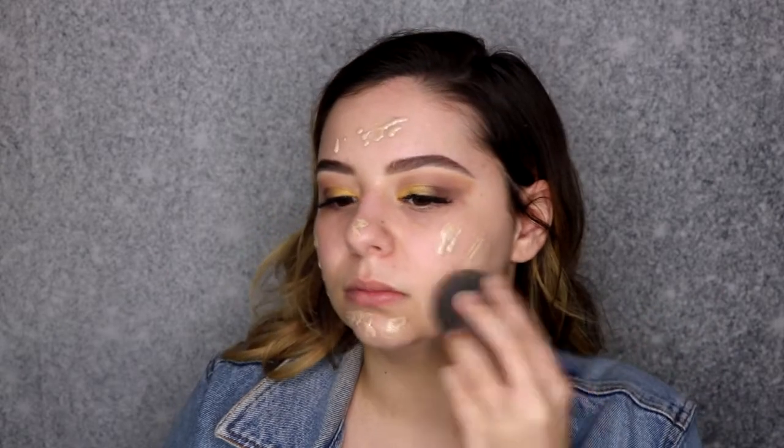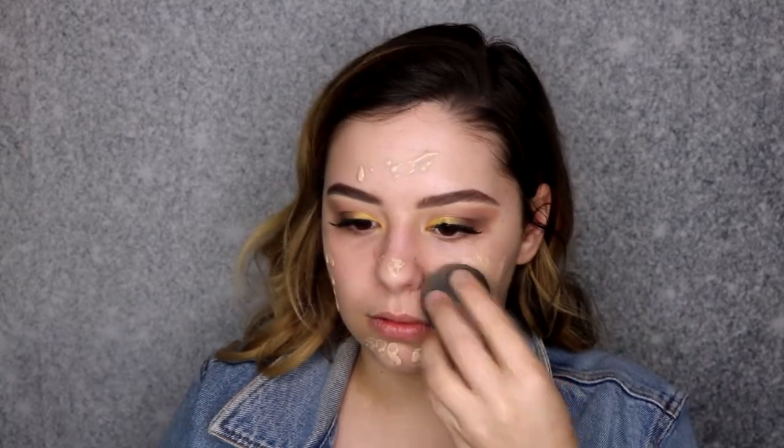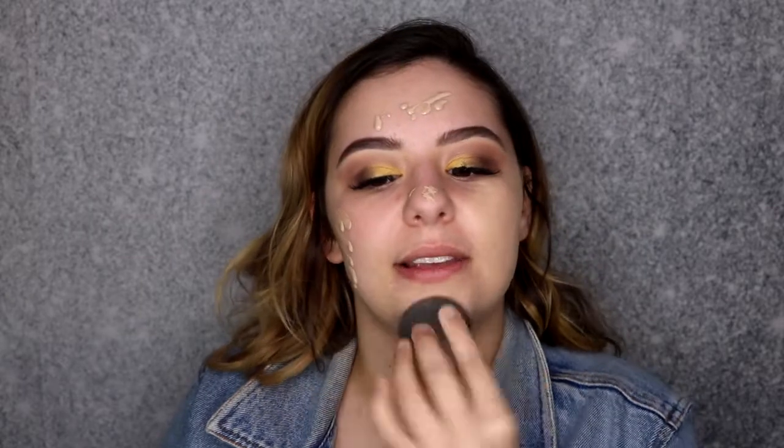Now I'm just going to go in with a damp beauty blender, and I'm just going to blend that out. I'm just going to bounce the beauty blender all over my skin.